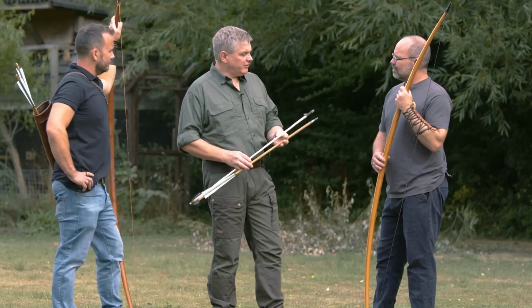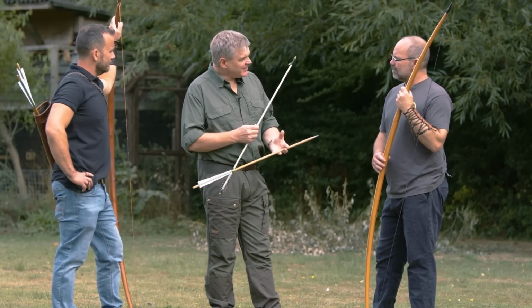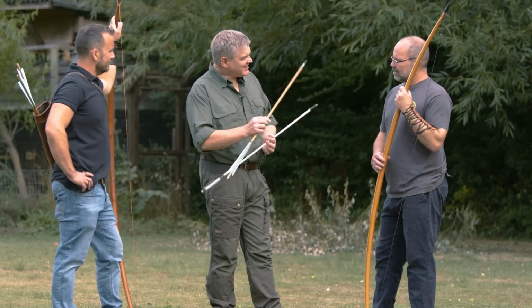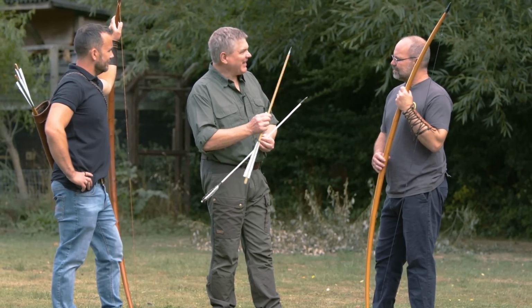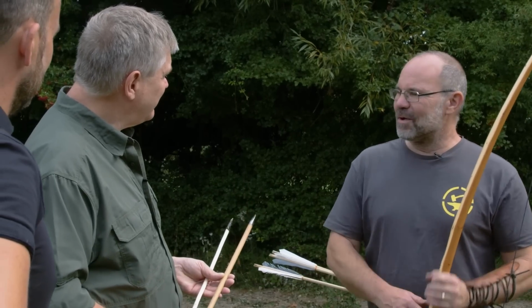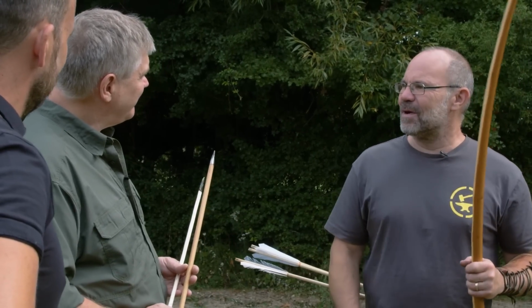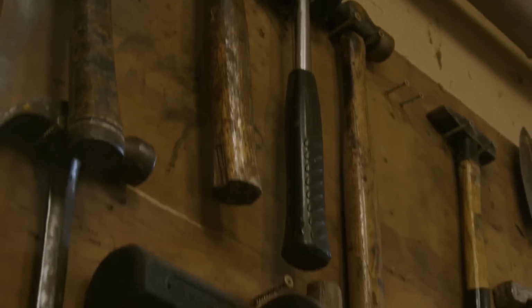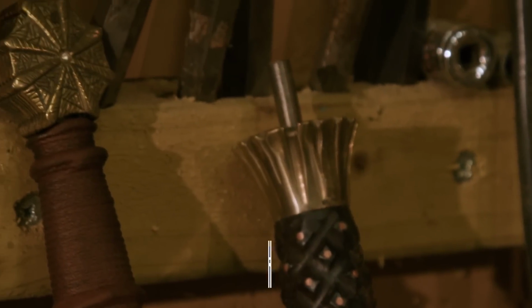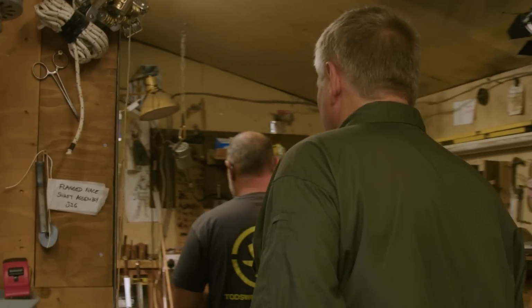What would be really good would be to explore the journey from this, one of the earliest, maybe the earliest form of hunting arrow, to this, the absolute zenith of military archery. Well, it's not a straight line, but if we go to the workshop, I can show you roughly where we're going. Brilliant. Right. Oh, here we are. What a great workshop.